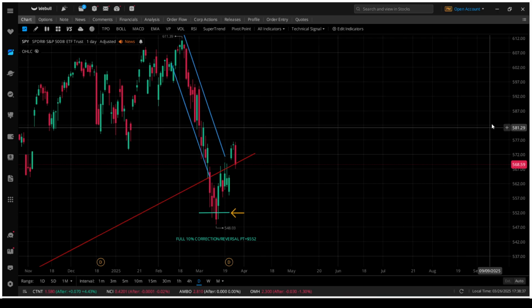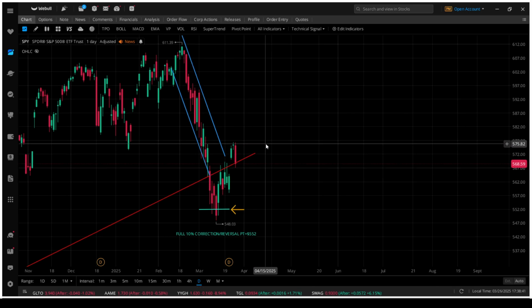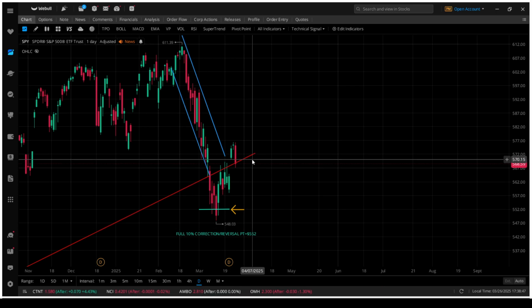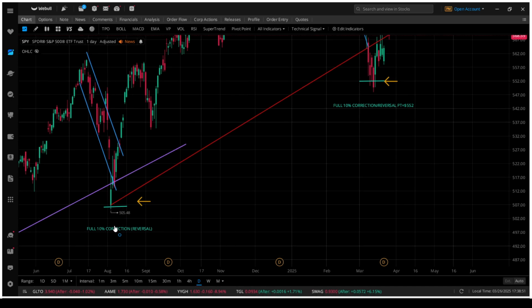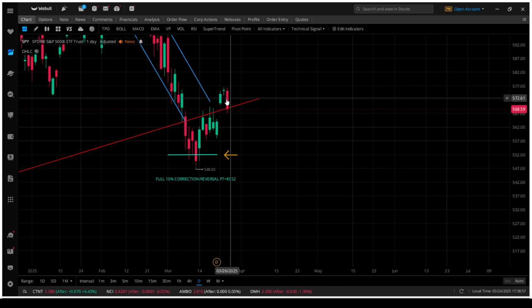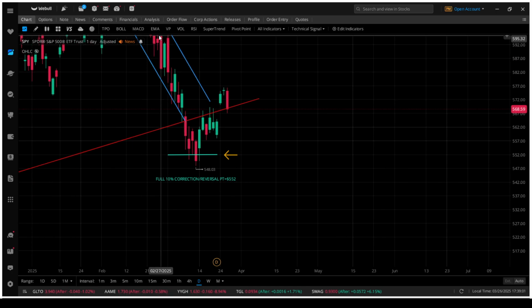So here we have our current setup, guys. Pretty big red candle here, right? You got up to, what was it, 578, and then you came back down to our upward 507 trend line, okay, from the previous low, way back here from the previous 10% correction. Came pretty much back to sit on that. But not only that, guys, I do think that with this candle here, there's probably going to be an attempt to fill this gap in between here, in my opinion.